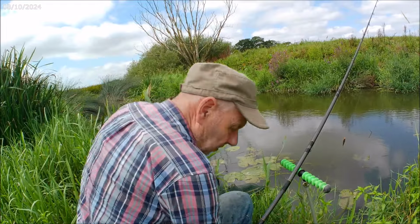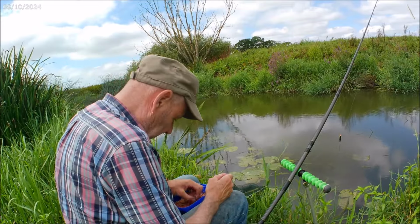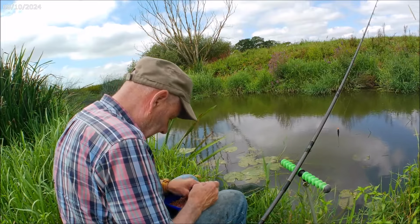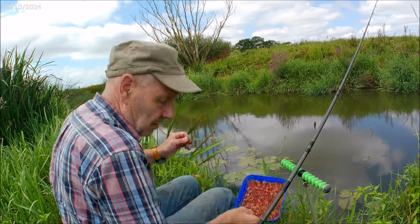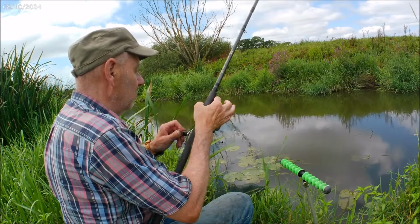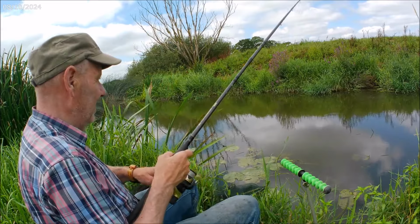So a summary, I've been fishing the maggot feeder and stick float, and I've caught a few roach and a few rudd on both, but most of them are coming on the stick float, which I'm pleased to say, because as I say, when I came here this morning, that's what I really wanted to do.